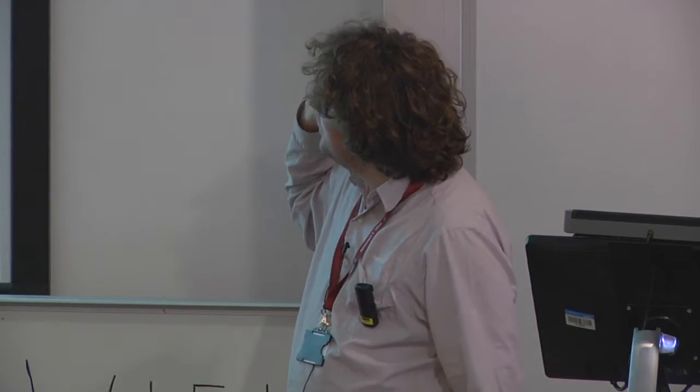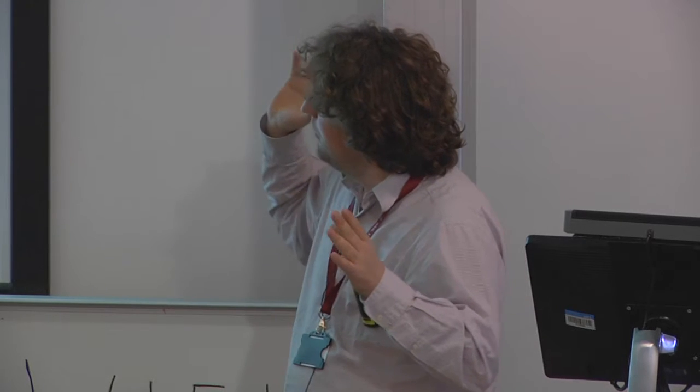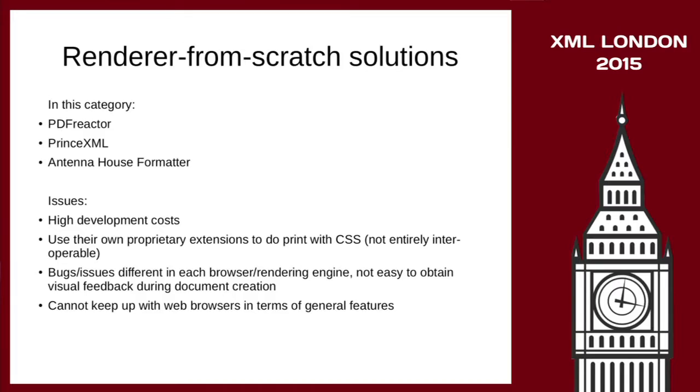These we can split up in kind of 2 categories. One is they try to create a renderer from scratch. This is Prince XML, Antenna House, PDF Reactor. They created an entire program trying to understand the HTML, the CSS, try to apply it, and so on.